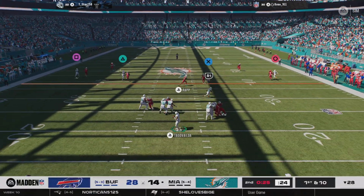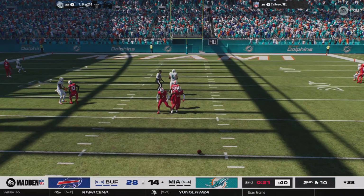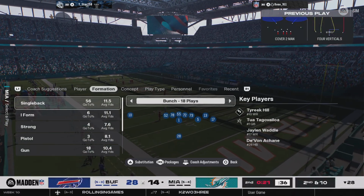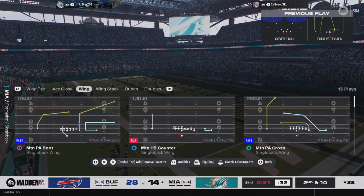On first down, Tagovailoa. He's going to let this go. Downfield for Waller. That one broken up. It is incomplete. They tried the shot on first down, couldn't connect. It'll bring up second down.